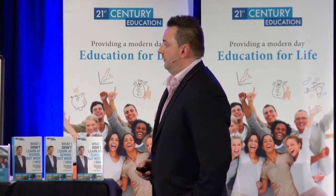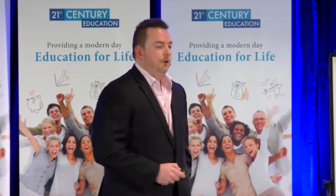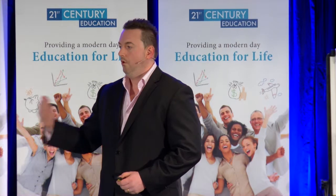In terms of Melbourne, you can see there, Melbourne's actually going sideways a little bit. Some suburbs have done well, but really it's been very quiet. It's been very quiet for 2 years, which is really good because that's the period where you can really negotiate and get discounts on properties and negotiate terms of settlement.